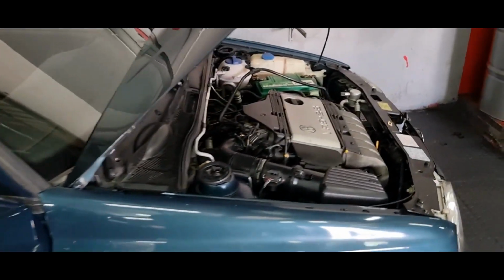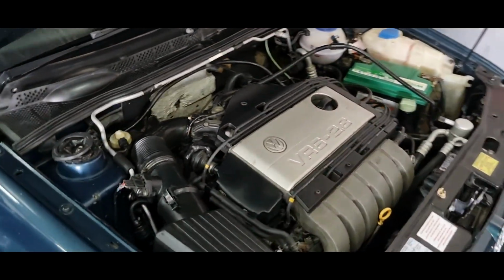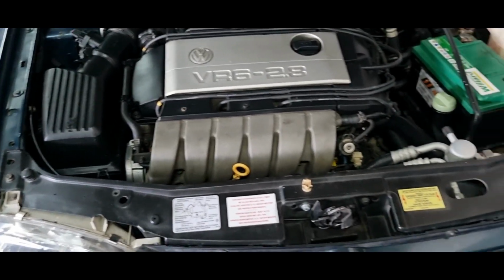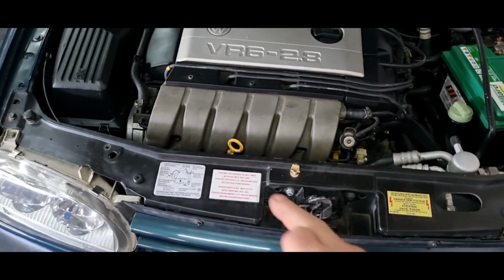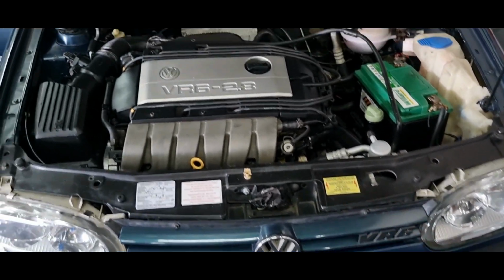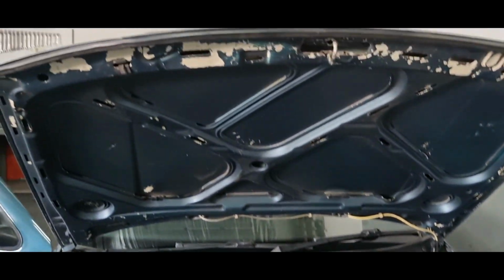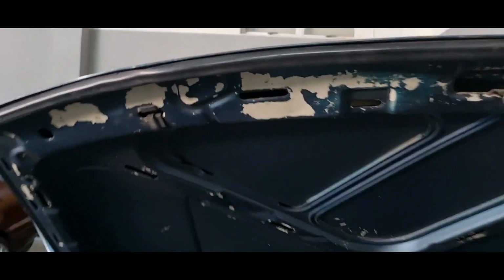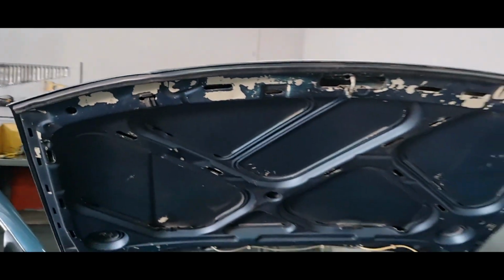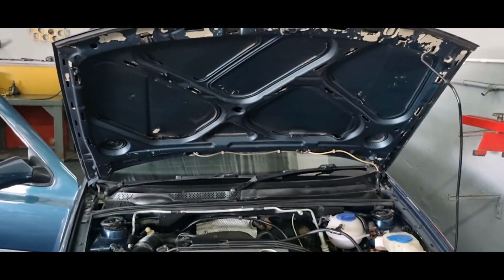So this one is a stock OBD2, and everything is basically still stock in the engine bay. You can see I've added the stickers. Those are reproductions, and I still have to paint the underneath of the bonnet. You can see the paint is coming off, and then I've still got the cover to put back on.